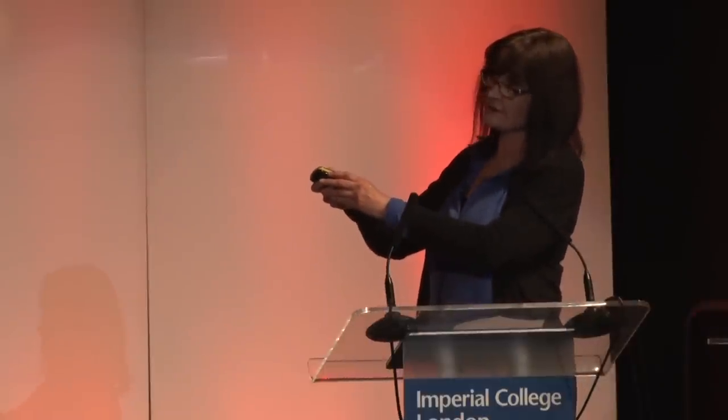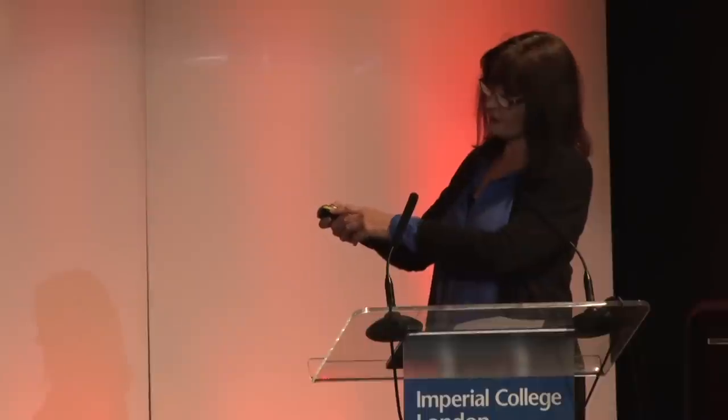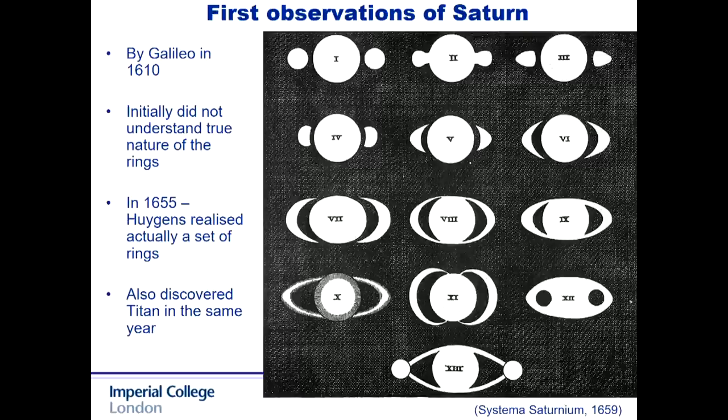And the telescope he was using wasn't very good. And so to begin with, he couldn't quite work out what he was seeing. There were times when it looked as if there was a moon on either side of Saturn. At other times, it looked as if the moon had actually joined to the planet itself. And much later on, it looked as if there was this strange solid ring around Saturn. And it was only about 45 years later when Christiaan Huygens realized that instead of it being moons on either side, it was actually a set of rings around Saturn.